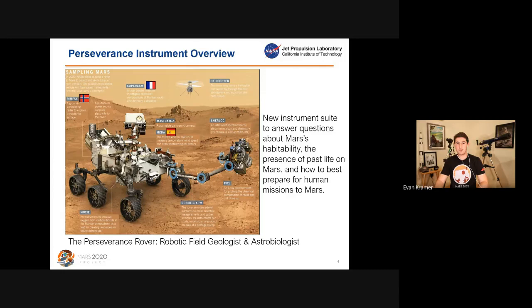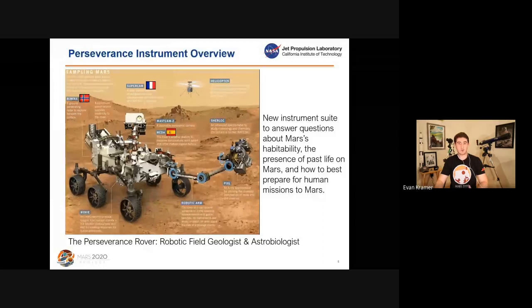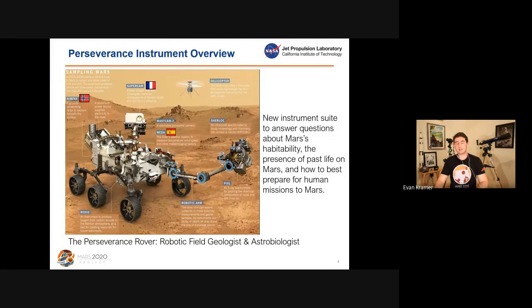On the other hand, some instruments are completely new, like MOXIE, or the Mars Oxygen In Situ experiment. MOXIE is helping NASA prepare to send humans to Mars by showing how the atmosphere of Mars, which is mostly made out of carbon dioxide, can be converted to oxygen by electrochemical processes at 800 degrees Celsius. The converted oxygen could be used as rocket propellant and be used as breathable air for humans.